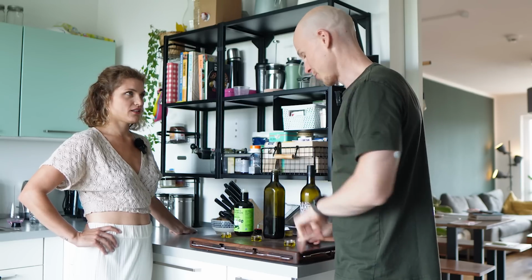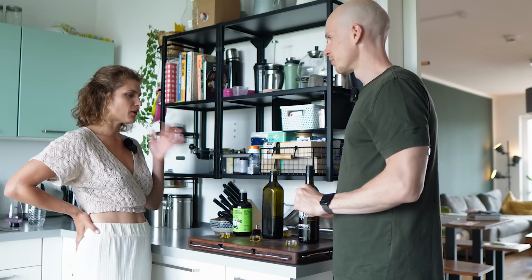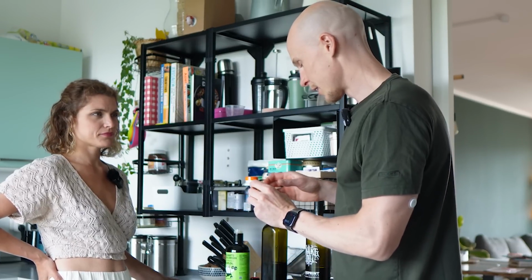Let's try it. We'll start with snake oil. Let's see. Pretty fresh. What do you think? Spicy at all. When an olive oil is spicy, it actually means something. It means that it's very, very high in polyphenols, because the more fresh the olives are when harvested, the higher their polyphenol content is.